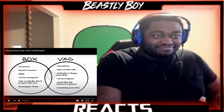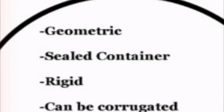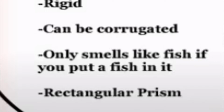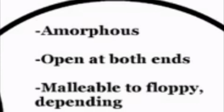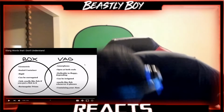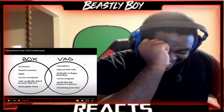If your pussy has corners, you should probably start taking the tampons out of the container before you put them in. Bruh. No, let's do a little comparison here. The box: geometric, sealed container, rigid, can be corrugated, only smells like fish if you put a fish in it. Rectangular prism. Okay, how about that sweet, sweet lady love hole? Amorphous, open at both ends, malleable to floppy depending on certain things, can be irrigated, smells like fish whenever it pleases, containing your jism.